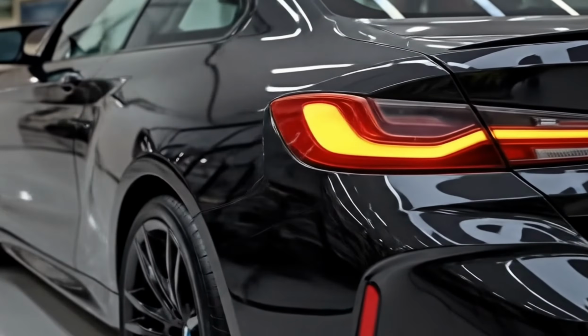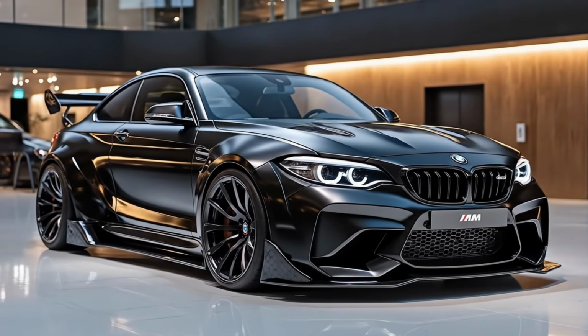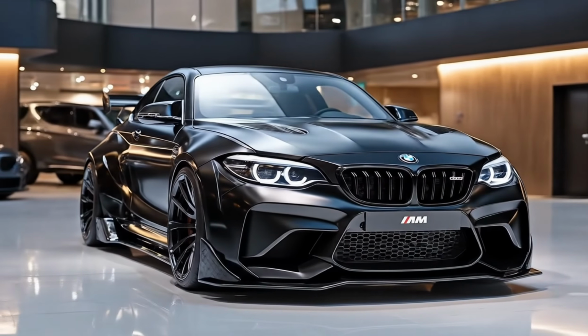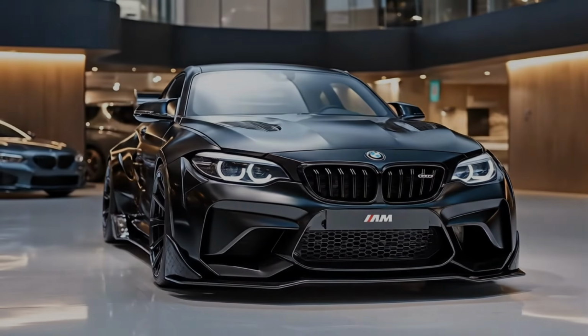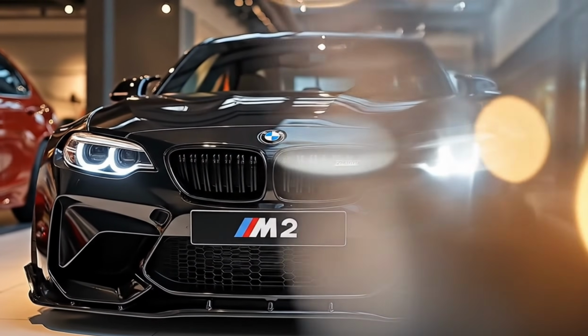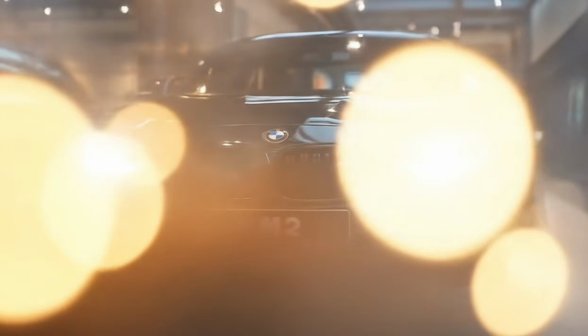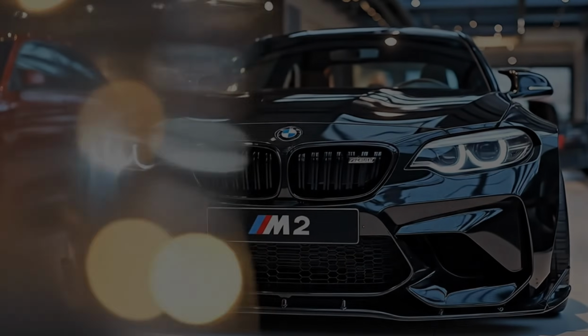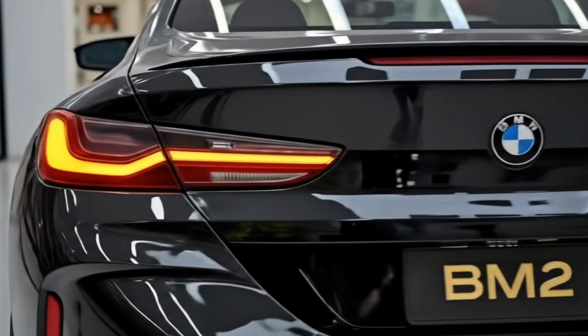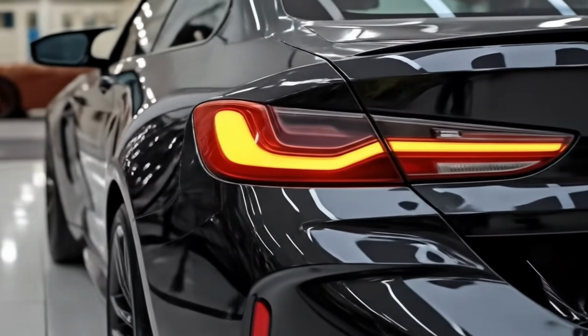Pricing for the 2026 BMW M2 starts around $65,000, making it one of the best values in the high-performance coupe segment. With its mix of everyday usability and thrilling performance, it's easy to see why enthusiasts consider the M2 the sweet spot of the BMW M lineup. That's the 2026 BMW M2, compact, powerful, and unapologetically fun.